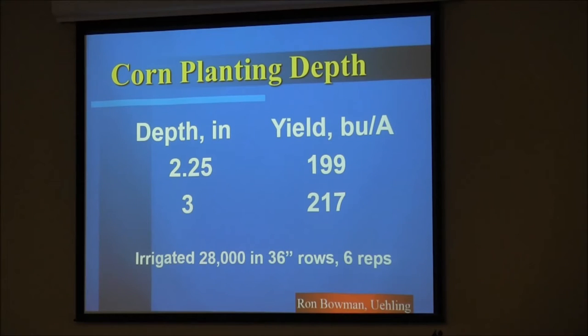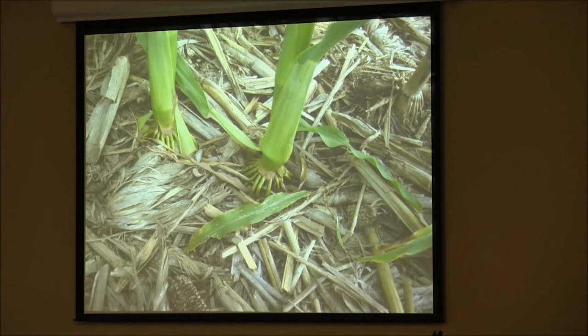Now people say, isn't it colder in winter down there? I go, so? I say it's more uniform down there. If you're up shallow, going across the field, you're going to have variability in soil temperature and soil moisture. Deeper you go, the more buffered it is, the more uniform your stand will be. We plant deeper. Like say, we're 3.5 on our corn now. And again, we leave all the residue in place.